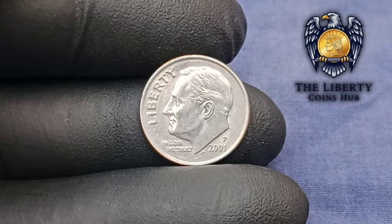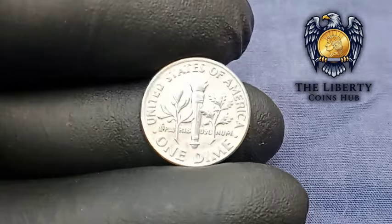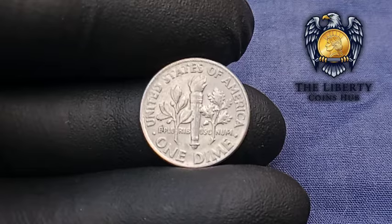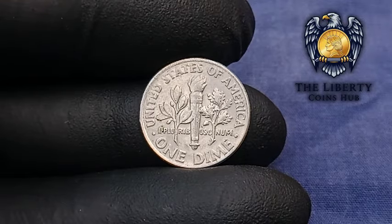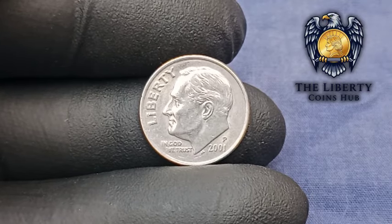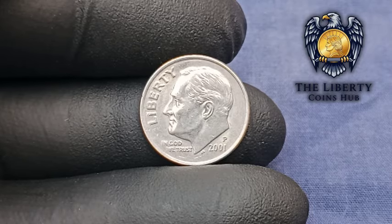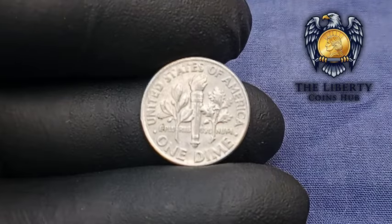The broader impact of the 2001 P Error Dime on the numismatic market cannot be overstated. It single-handedly created a renewed interest in error coins among mainstream collectors. It brought thousands of new people into the hobby who'd never considered coin collecting before, and it proved definitively that modern coins can be just as valuable, just as collectible, and just as historically significant as classic rare coins from the 1800s and early 1900s.